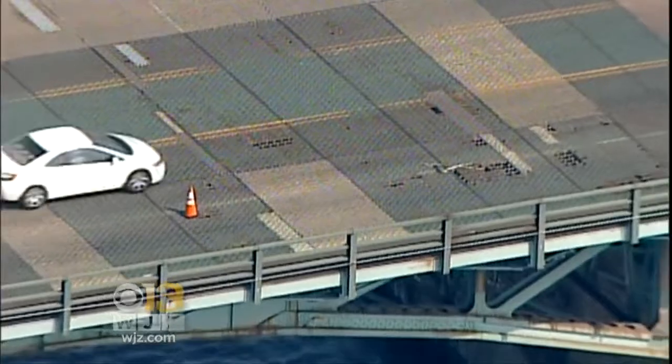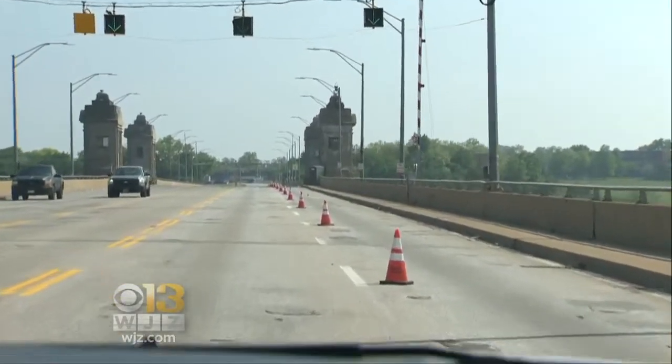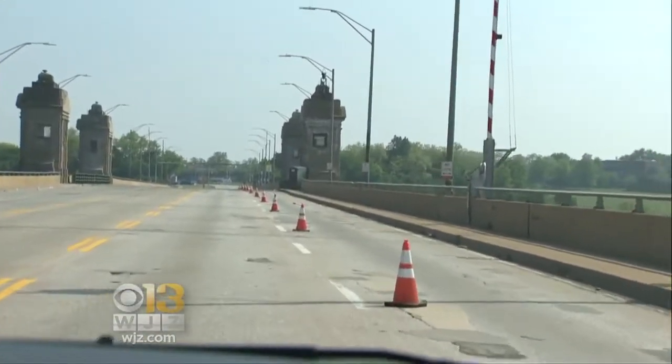The city has the responsibility to ensure safety of its drivers. There's no such thing as we don't have it in the budget. In any major old cities, I think it is a major challenge to fund the total infrastructure needs. But with limited funds, many Baltimore drivers face a bumpy road ahead.